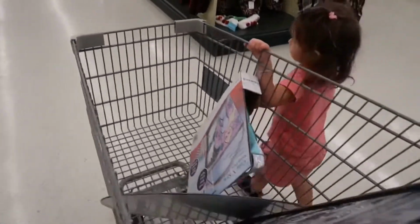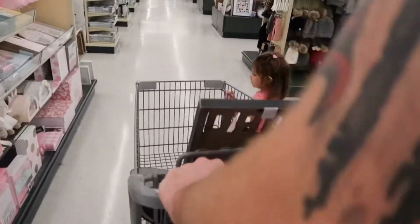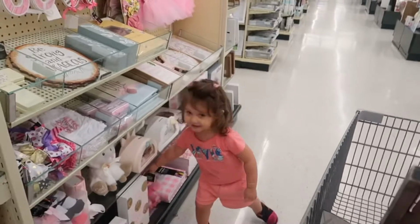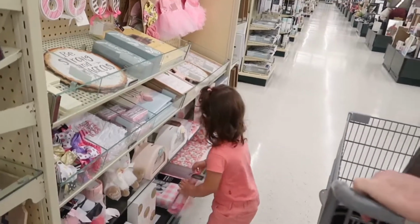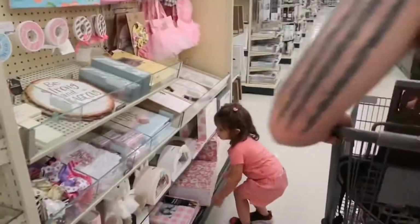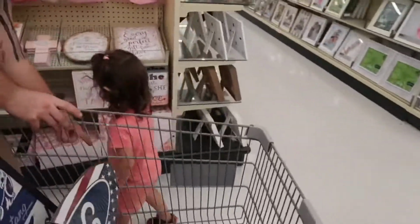Right, whatever, dude. No, you get one thing. Only one thing. No, wait. You can't even fit that. That's for Sissy? No, Sissy can't even fit it either. I know, she's chunky. Hey, what are you doing? No, come on. You already wanted the Elsa thing.